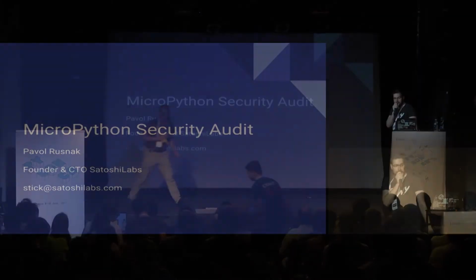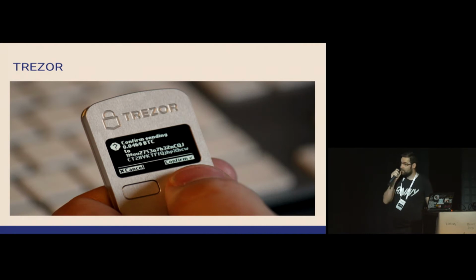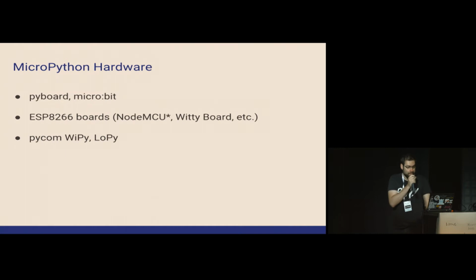Hello, my name is Pavol Rusnak, and I'm founder and CTO of SatoshiLabs, and I will talk about the MicroPython security audit. This is what we do for the last 3 years. It's a security token named Trezor. It's a first of a kind Bitcoin hardware wallet, but now we focus on other cryptocurrencies as well. We at SatoshiLabs love Python, and if you want to learn more about Trezor, you can watch my talks at PyCon Czech 2016 and Python Slovakia 2017.